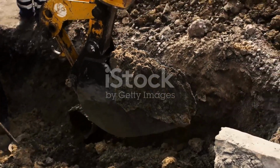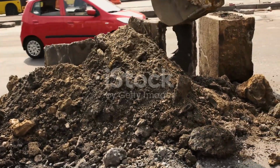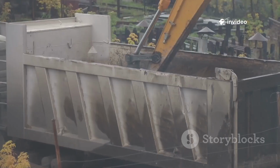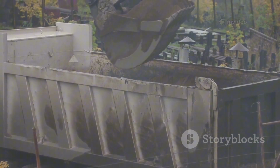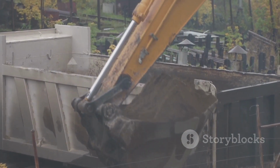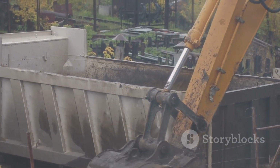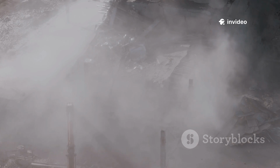With a deep mechanical growl, the machine tears through the surface, exposing the raw, untouched soil beneath. This is where the story of the house truly starts. That first load of clay is lifted high, then dumped into the waiting truck. Each scoop is heavy with the promise of progress, the sound of dirt hitting metal echoing across the site. Dust swirls in the sunlight, and for a moment, time seems to slow as the earth is set in motion.